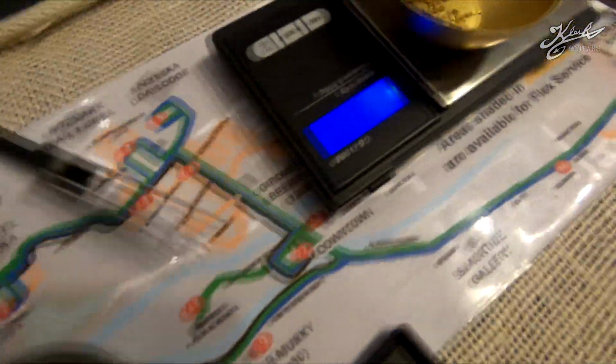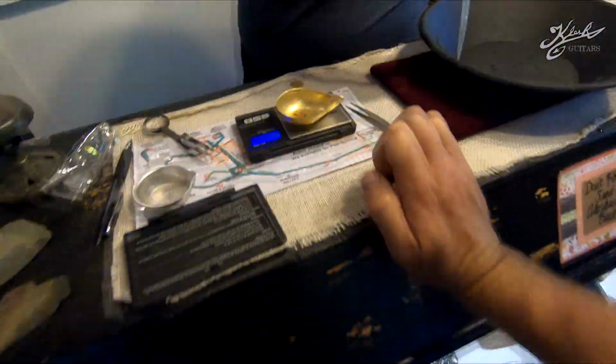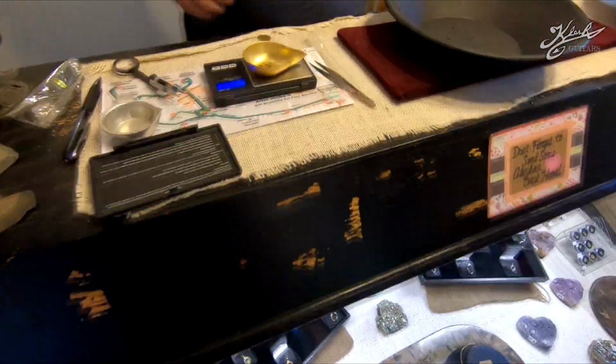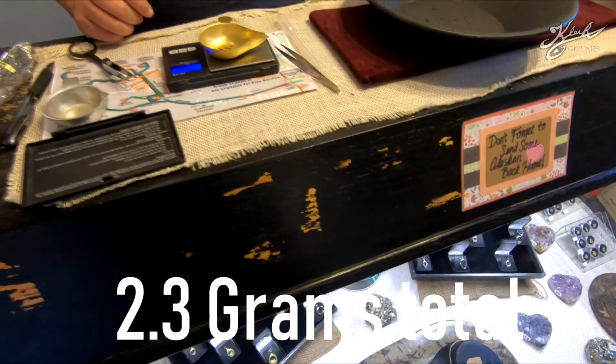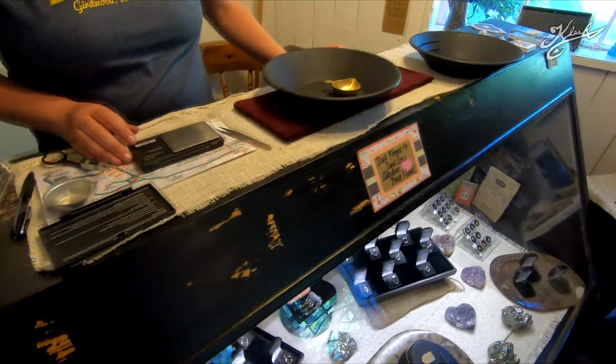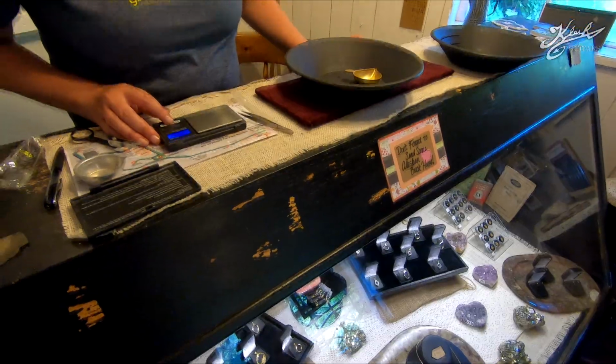Yeah, right. Yeah, there's a little bit of gold left in here, but this is also wet, so I would say we're at 1.8. 1.8 grams. So between the two of us, we got about 2 grams of gold, a little over 2 grams. Yeah, that's awesome. Yeah, 2.3 grams between both of us. That's really good for, you know, a lot of backbreaking work, but definitely worth it.